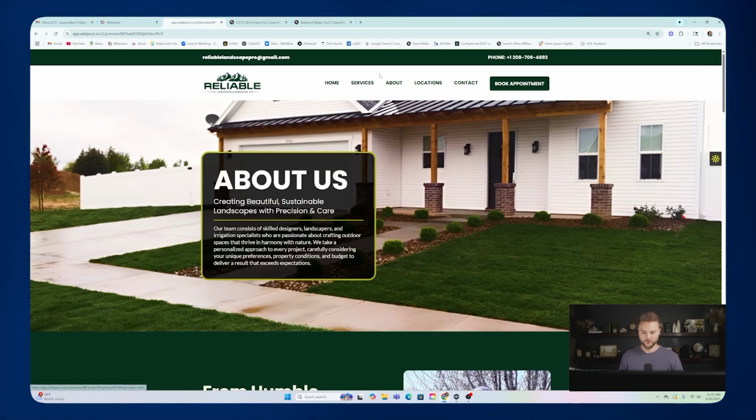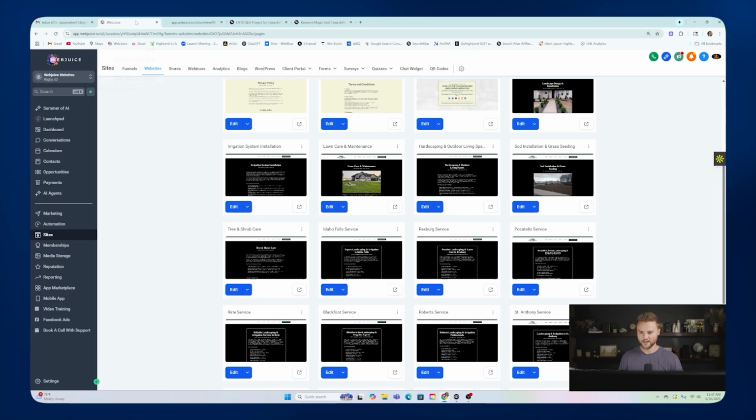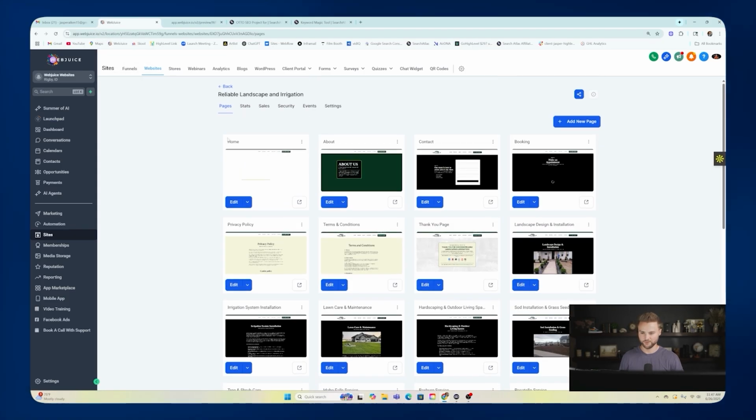That is going to be your best bet for ranking. And this is all called on-page SEO. And there's also another thing called off-page SEO, which is stuff that goes into the back end of your website. And you can manipulate and edit that by going to your website builder again inside of HighLevel.